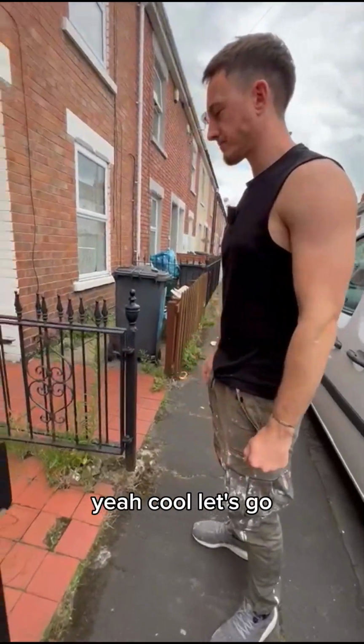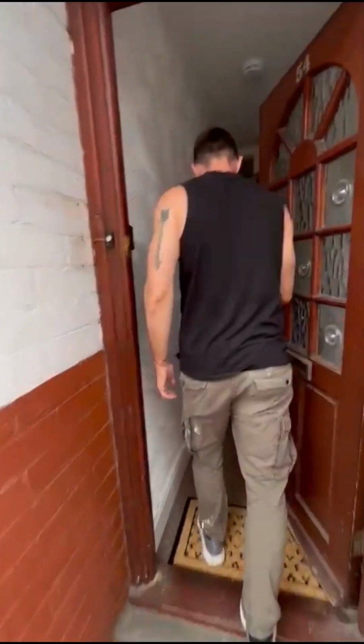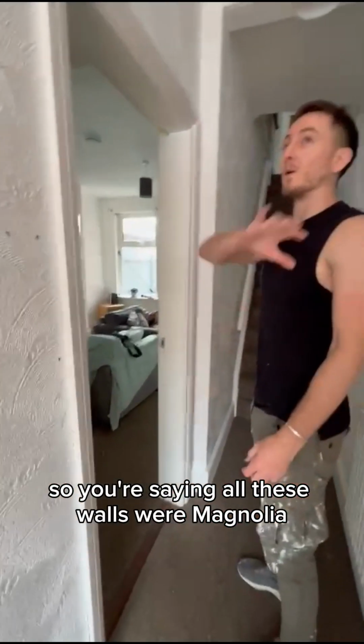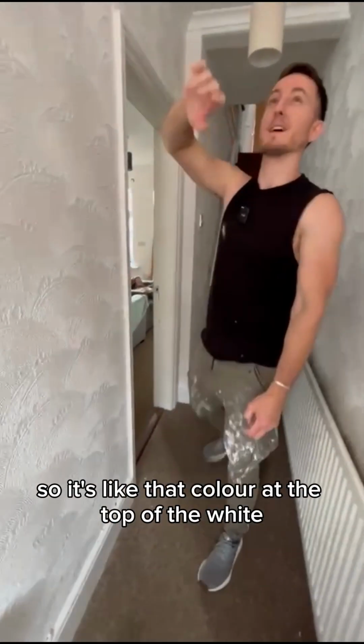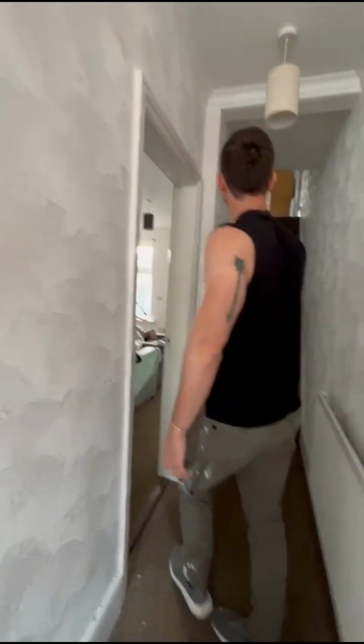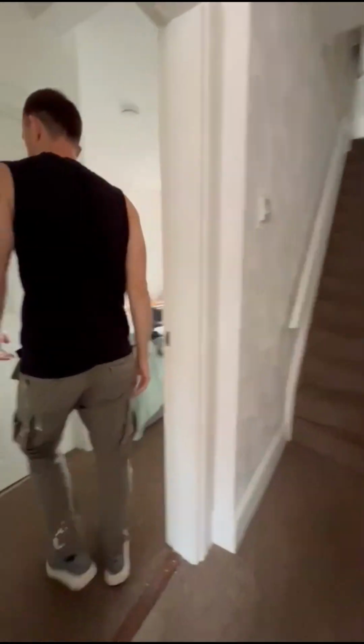Cool. Let's go. Let's have a look. So you were saying all these walls were magnolia. So all of this was magnolia. So it was like that colour at the top of the door, which I still need to touch up all the way through. Changed the light shades, painted the radiators.